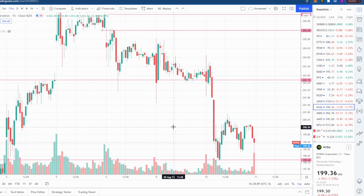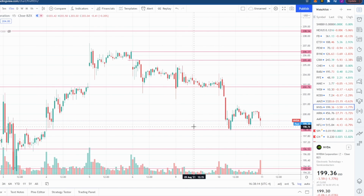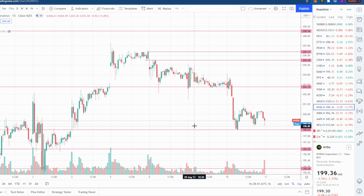So 3 beautiful trade setups on these 3 stocks that we're just following here, because they tend to move dollars at a time. That's what we want. We want dollars when we're trading stocks, so we can pull these profits.